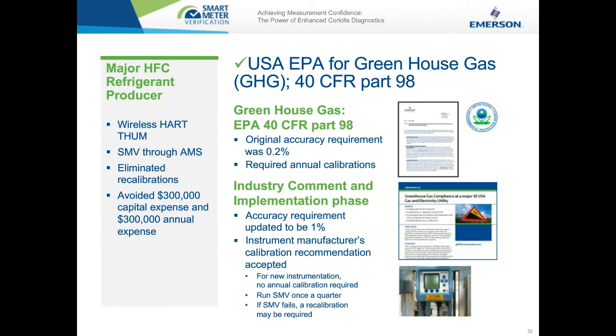We've put a few thousand meters in service. We have a definitive letter and set of test data that shows that it's a very valid approach in lieu of wet calibration of these Coriolis meters. We have documented cases of up to $300,000 in capital and $300,000 of annual expense savings by the use of Coriolis and SMV. To our knowledge, we've passed handsomely every audit or every inspection by the EPA. So it's a safe diagnostic technique to use.